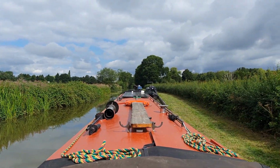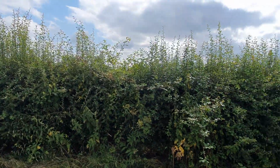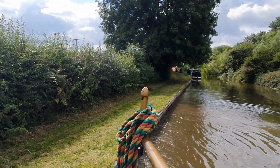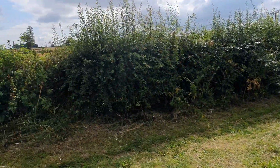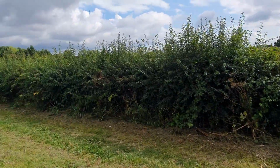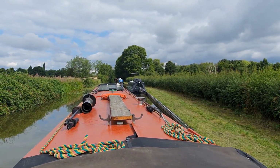Nice moorings here. This is the moorings before the tunnel. Apparently there's moorings at the end as well, near the side of the tunnel. Little fishermen down there this morning. Yeah, Snarestone's a nice place. A little walk around last night. Really nice.